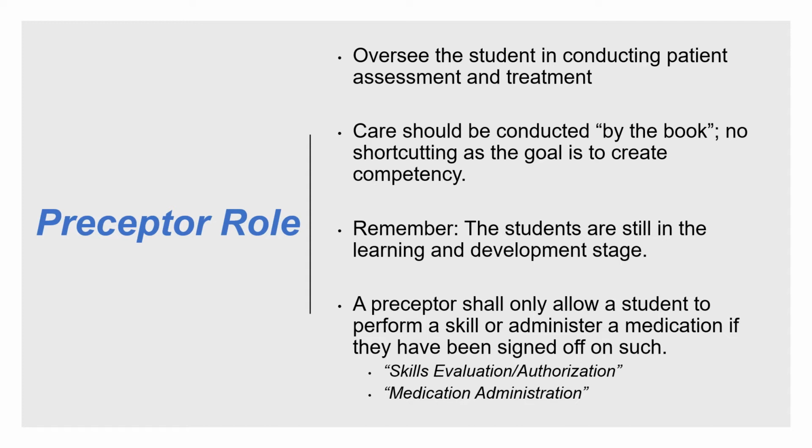So teach them by the book. We're not looking for shortcuts. Teach them the fundamentals. And as a preceptor, you're only going to allow them to do a skill that they've been checked off on, or administer medication they've been checked off on, and that's for the paramedics. And those will be based on those skills, evaluations, and authorization forms, and that med administration authorization form.